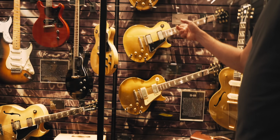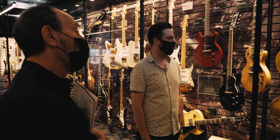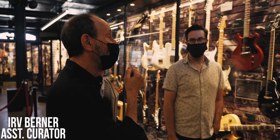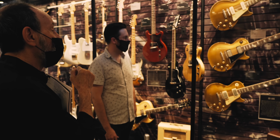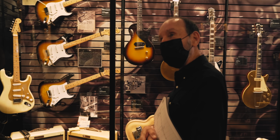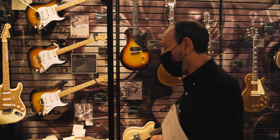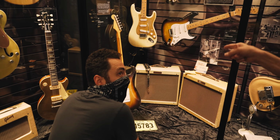Or how early is this '57, do you know? Oh, that's early. It's probably about May or so, because I don't think the humbucker came in until around May or June of that year. So it's middle of '57. Wow. But one of the first, early for the humbucker. They started with, I think, 0100 or 0101. Right. We have 102, 103, and 109.